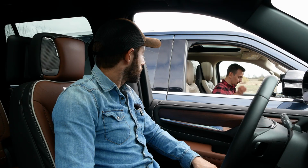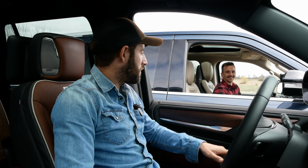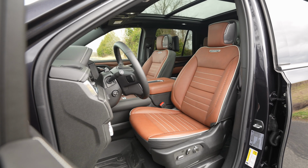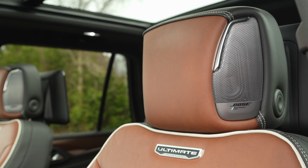Let's talk about seats. You start, because I'm going to beat you there. I have seats. No, I'm kidding. These seats, honestly, you touch these seats, the leather is really, really nice, soft, quality feeling leather.